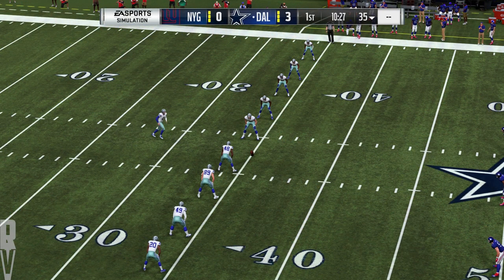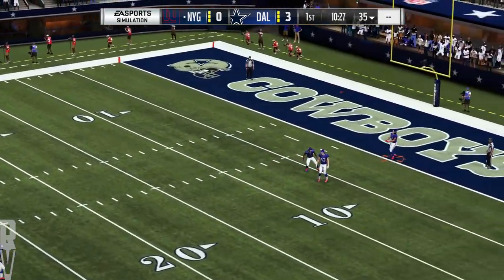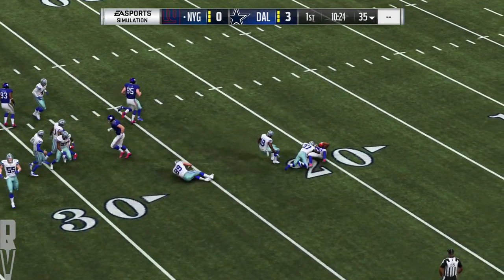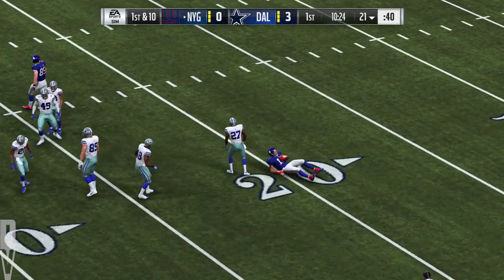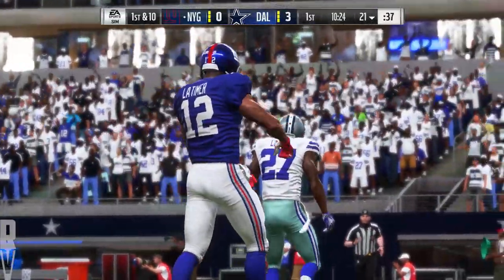The kickoff team on the field now as they will send this one away. Latimer on the return. Yeah, and he'll get it up across the 20 to the 21-yard line of the New York Giants as they come back out here on offense.